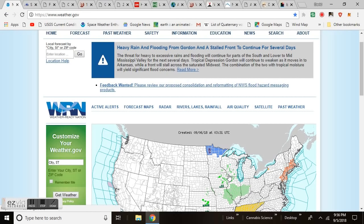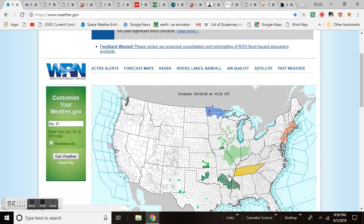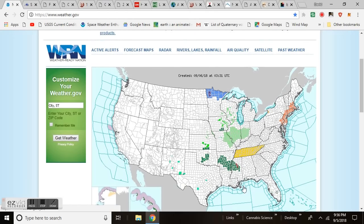Click on your county or parish in the affected region. Check out that. All of Tennessee is yellow. And we have tons of warnings and watches on the coast here as the storm closes in. Over the next week, Florence is heading there.